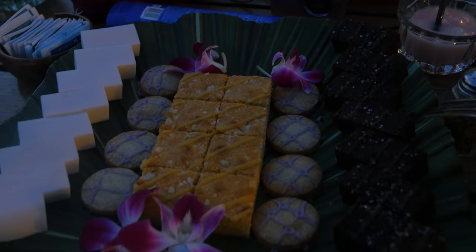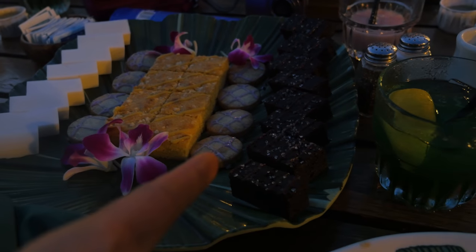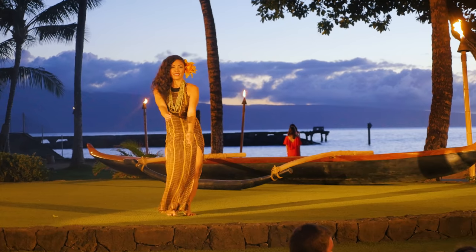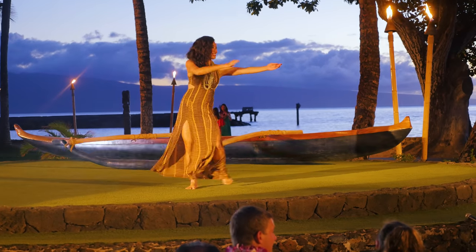We were also greeted to a beautiful platter of desserts. Brownies with sea salt, lemon lavender cookies, passion fruit cakes, and haupia, the coconut jello. I mean, this is almost like dessert for me. Yeah. It's delicious. Now, the show began. An outdoor performance of traditional hula dances.